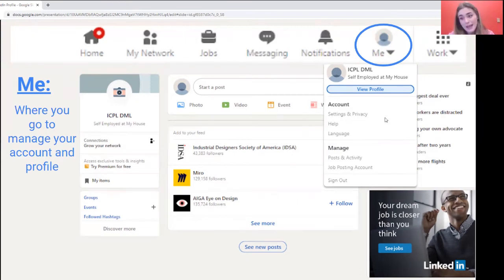So I'm on the home page actually, but when I click on the Me, it's going to give me this little drop down window right here. And this is where you can go in and view your profile. If you click on this button, it'll take you to your profile where you can view it, and you can also edit it. So we will be talking about how to make the most of your profile later on.